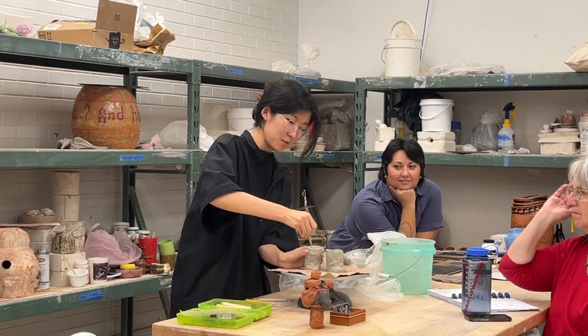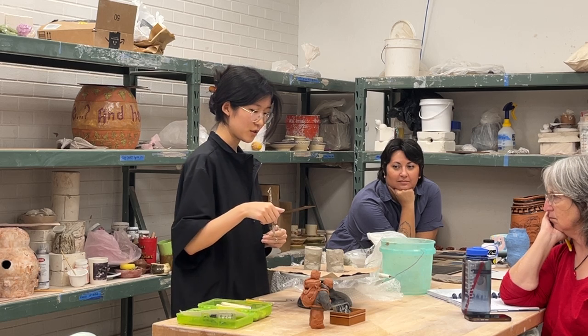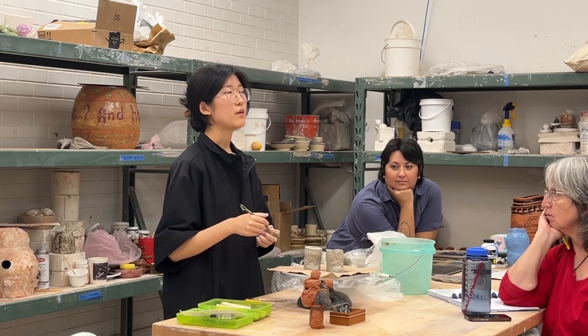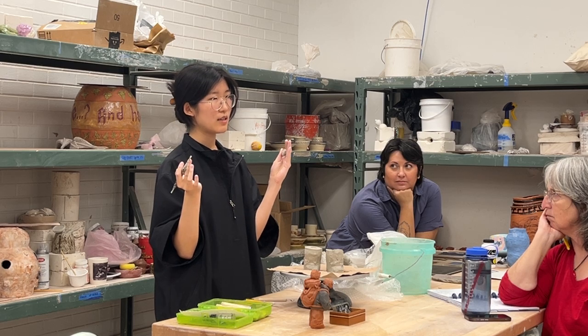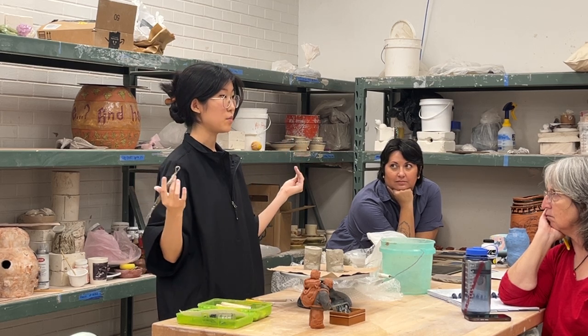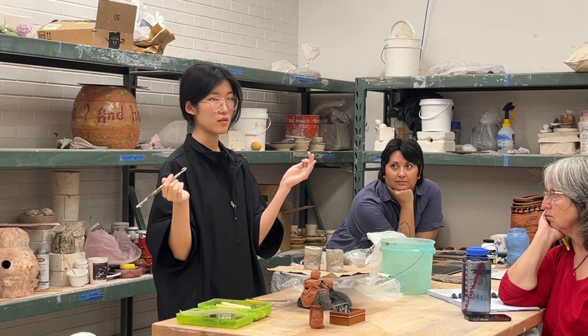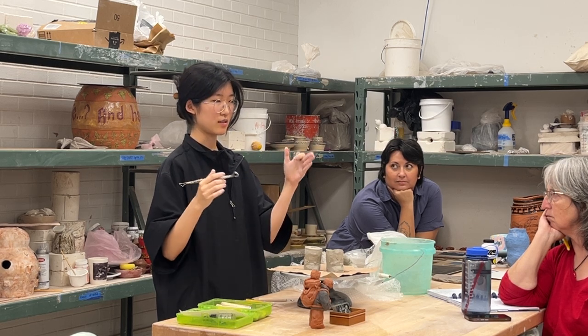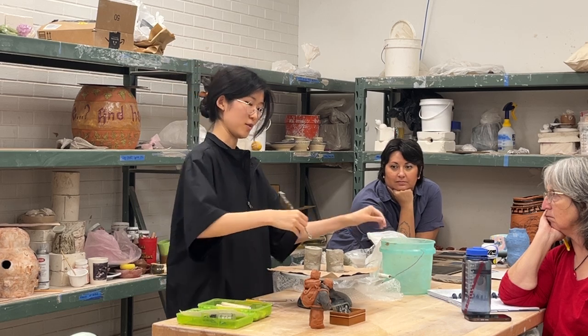I'm going to start carving in with this loop tool. Because this is a relatively small sculpture, I want my walls to be maybe anywhere from a quarter inch to a half inch at most. If it was a larger sculpture, I would probably aim for half inch to maybe three quarter inch walls. Just whatever works to support the sculpture. And it depends on the form as well.